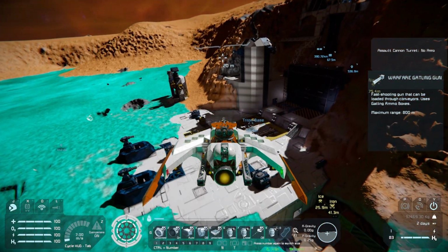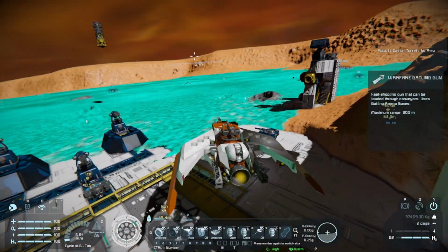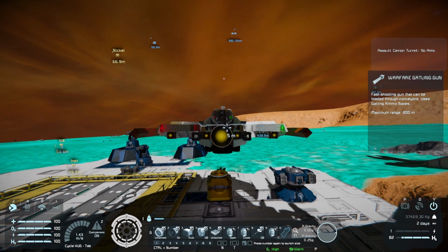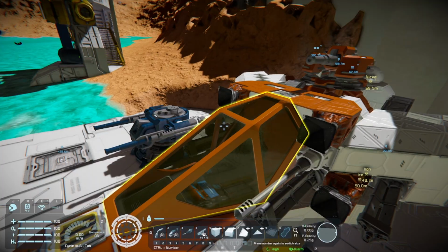I think we'll leave the fighter out here. Just leave him docked up. That way, if I have to hurry up and deploy, I can do that. So we'll do that. He's ready. He's good. He's got ammo now. I'm happy about that. I'm cool.